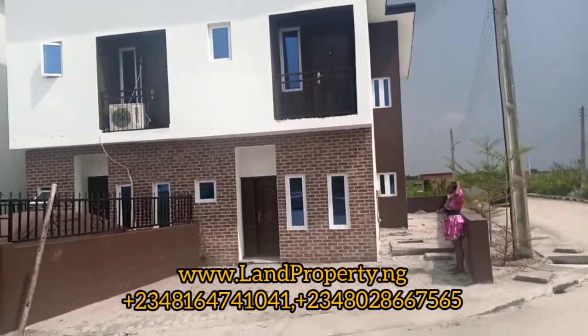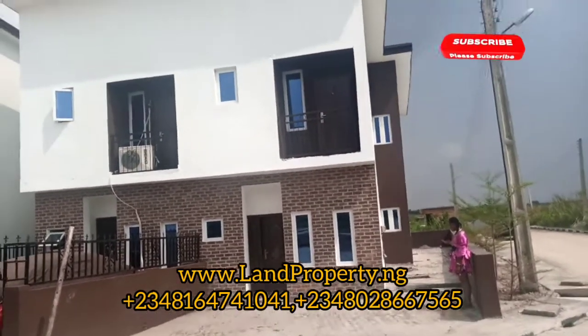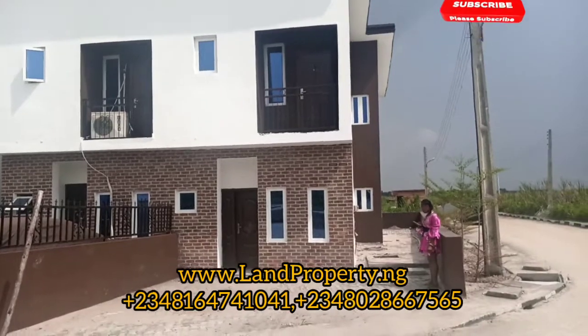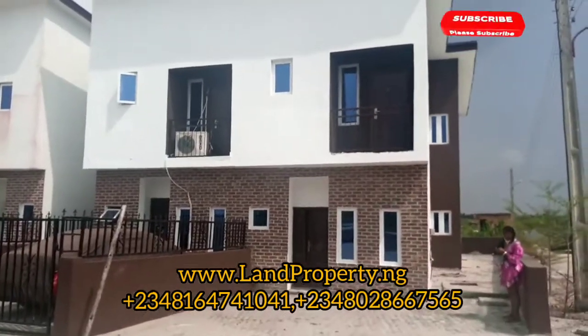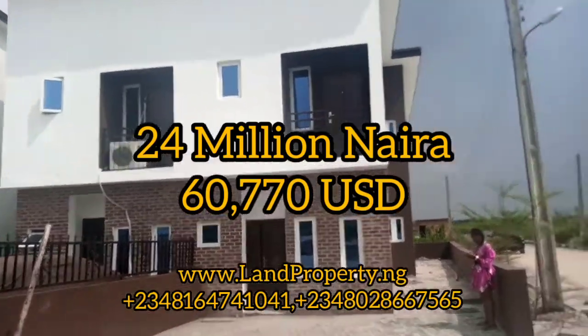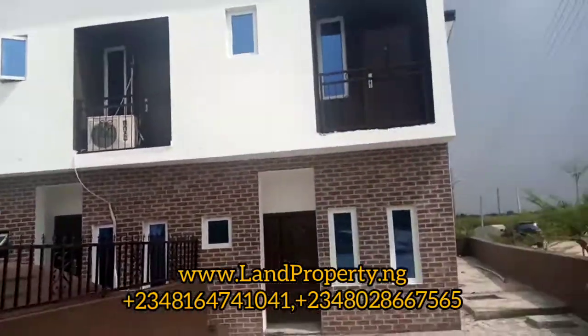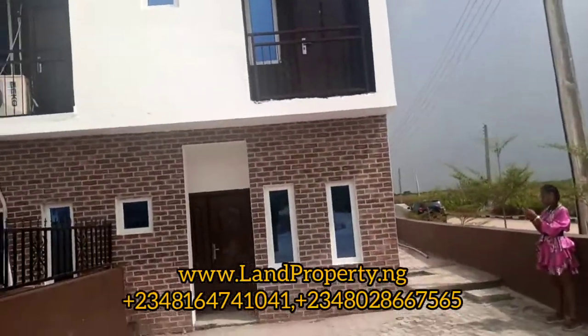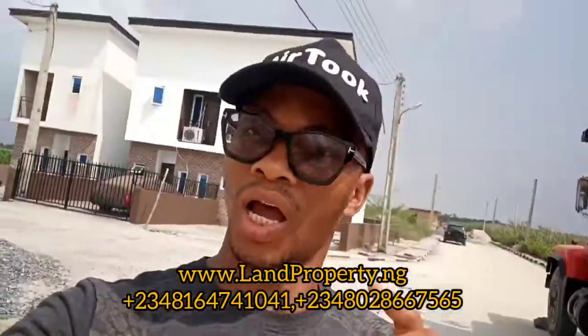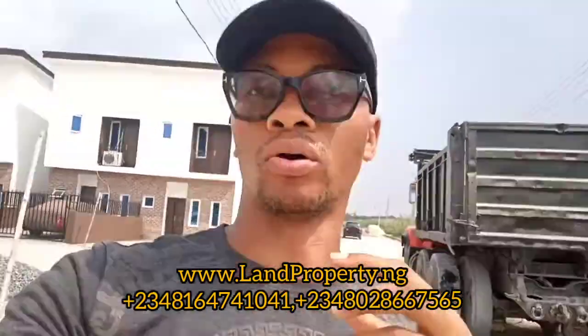A 3-bedroom terrace in the heart of Sangotedo, precisely Abijo. This is going for 24 million naira. You have a neighbor already living here. Then it's a good one, it's a good buy. Our advice: pick your phone now and call.